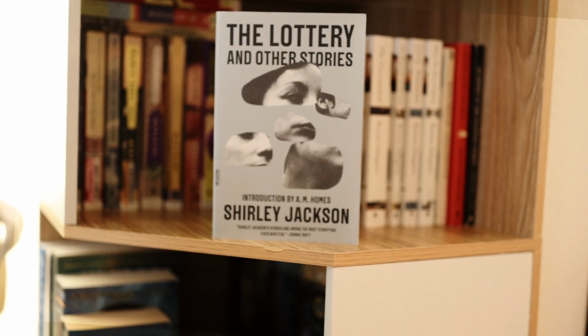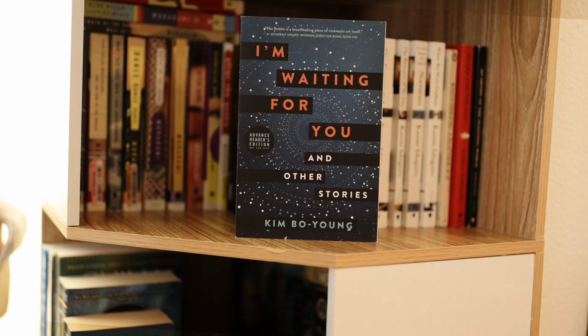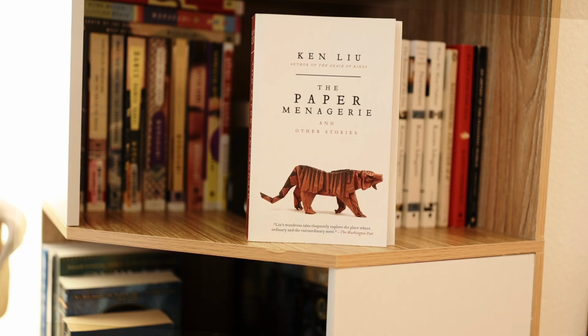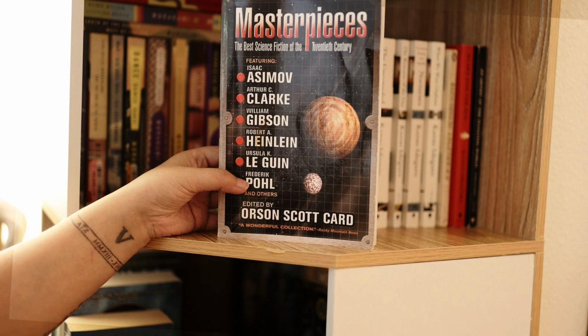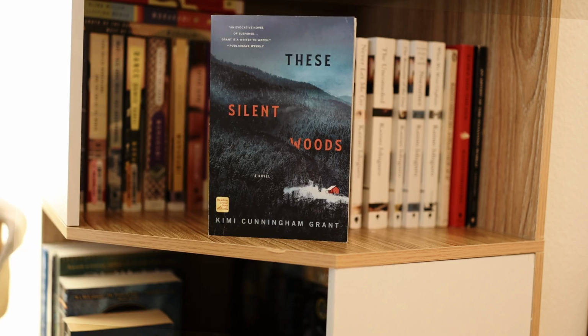The Lottery and Other Stories by Shirley Jackson. Light from Uncommon Stars by Ryka Aoki. I'm Waiting for You and Other Stories by Kim Bo-young. How High We Go in the Dark by Sequoia Nagamatsu. The Paper Menagerie by Ken Liu. Masterpieces, the best science fiction of the 20th century by all the big names you can think of.